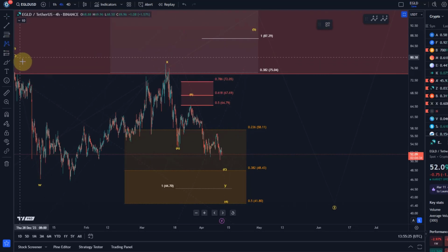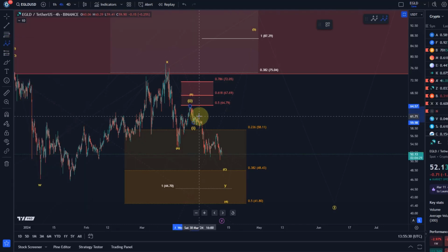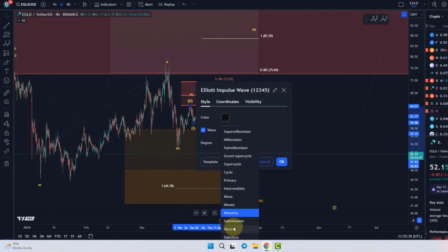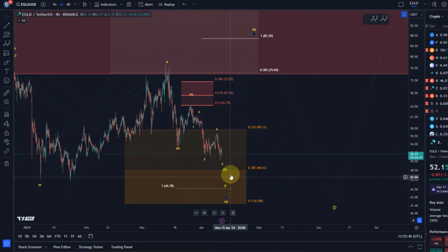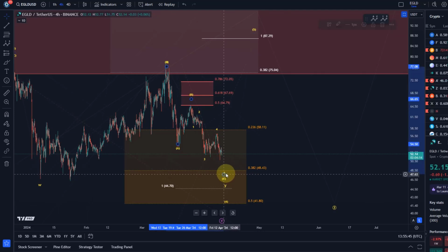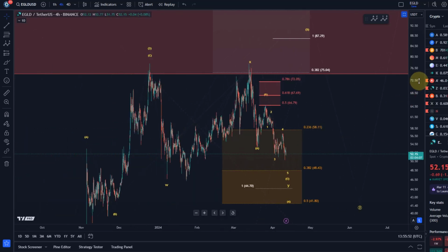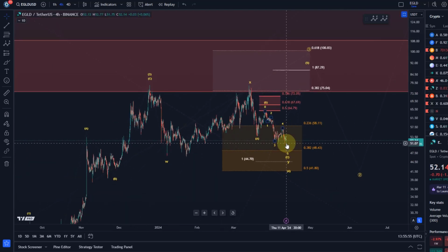Now, if we want to label the C wave, we can say this is a 1, a 2, a 3, a 4, which was quite aggressive, and a 5. So that already tells you that we are really close to possibly completing this correction, very close. It might really just need a few more squiggles lower in wave 5 of C of Y. But until we get a break above that wave 4 high, which topped at around $57.25, we can't really say that the low has formed. We need some kind of evidence that the low has formed.